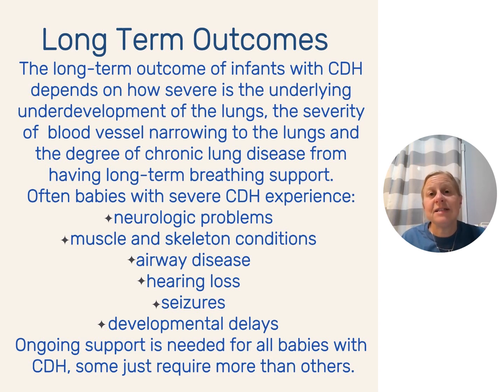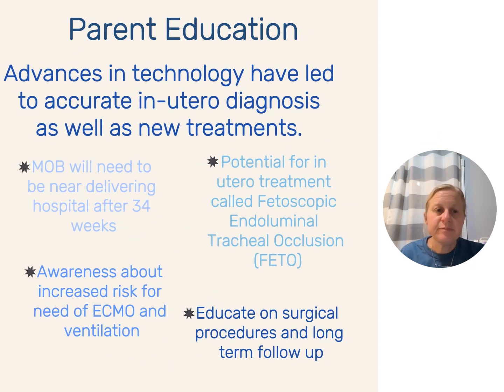If you think about the decrease in circulating oxygen in the baby from the poorly developed lungs, less oxygen anywhere is going to be less oxygen to the brain. They can have muscle conditions, airway diseases, hearing loss, seizures, and developmental delays, all contributed from their time with less oxygen or from just prolonged hospitalization. So the more severe the CDH, the longer the long-term outcomes are going to be, and the more intense the follow-up is going to be.